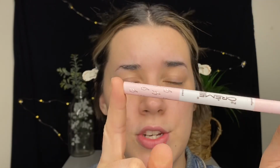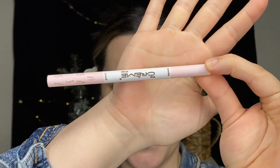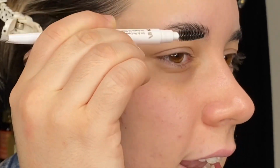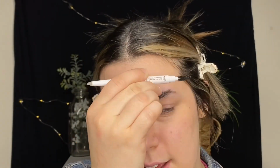So a few weeks ago, I went to my local Marshalls and was shopping around and I saw this brow pencil. As you can tell, there's some pink on the edges. Okay, you see, love it. So this is the Creme Shop brow pencil. There's a spoolie on one side, a pencil on the other. Now, with that being said, I've only used this one time and I'm pretty sure I hated it the one time I used it. So we're just gonna give it a shot for this video because we have to, those are the rules.